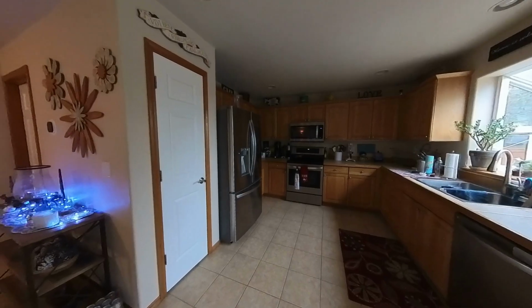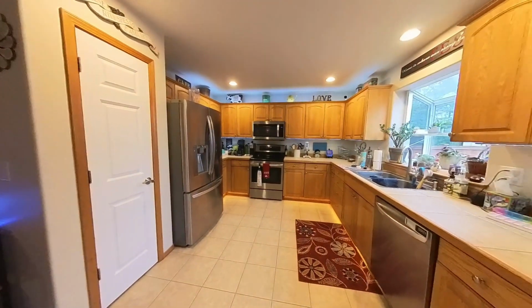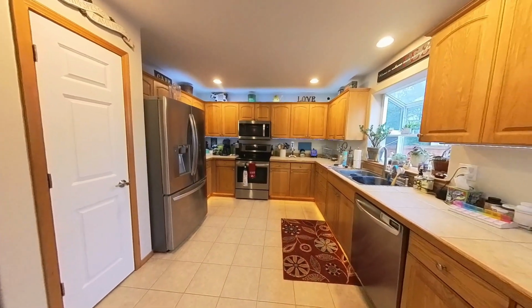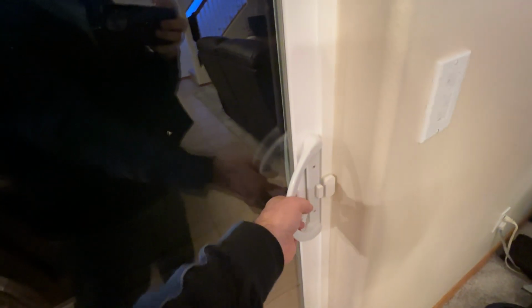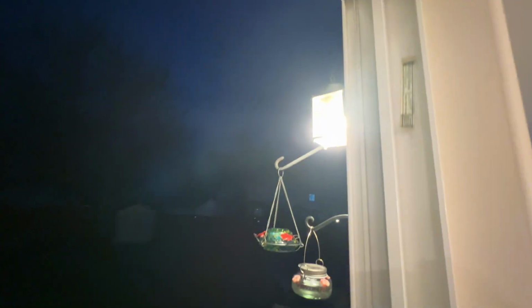Our kitchen area has a lot of lighting going on that all work together in harmony. All the cabinet lights, the uppers and the lowers, will all turn on and off with the main lights. Also, the slider to our backyard will automatically turn the back porch light on when it's dark outside and turn it back off in 5 minutes.